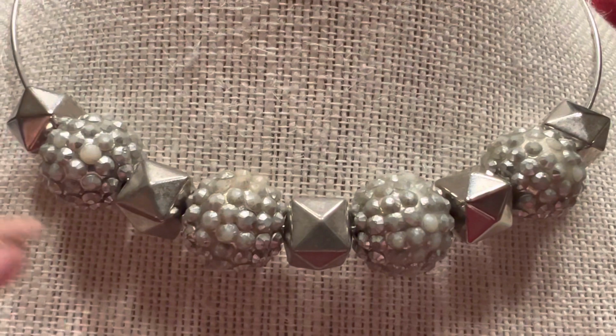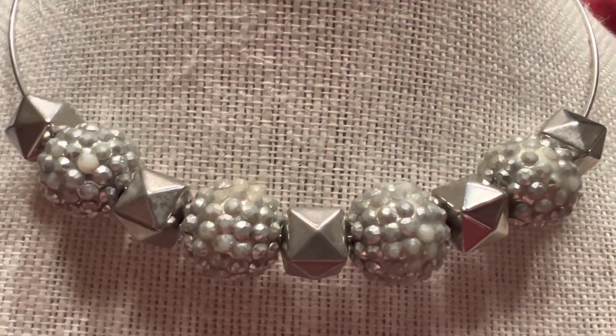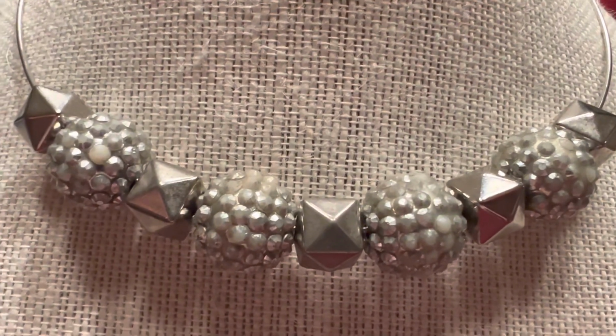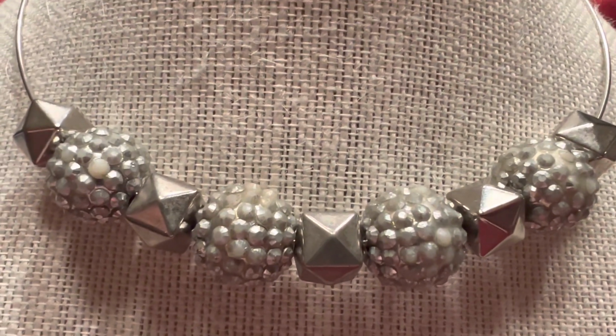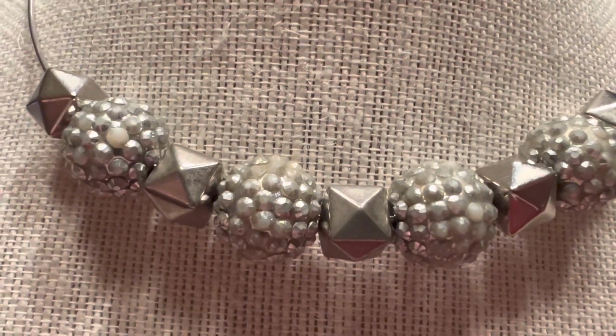This is just a silver tone torque, but I have a lot of different pendants that would look great on this torque. I looked at it carefully before I bought it to make sure that I could remove the beads, and I can. So that's probably what I'm going to do. I'm going to take the beads off of this, and I'm going to use the torque for another pendant.